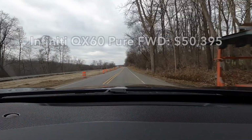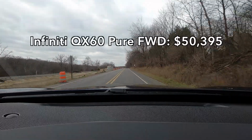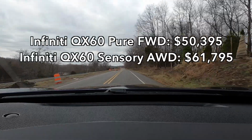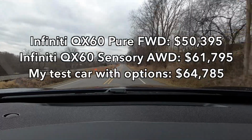The base price for a front-wheel drive Infiniti QX60 Pure is $50,395. The Sensory all-wheel drive that this is starts at $61,795, and my test car did include a few options and goes for $64,785. Okay, with that, now is a good time to pull over to show you out and inside the car in a bit more detail.